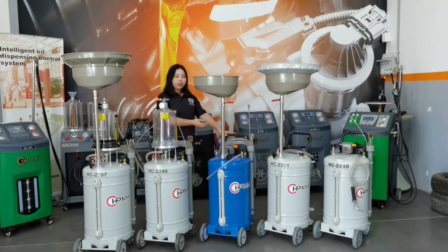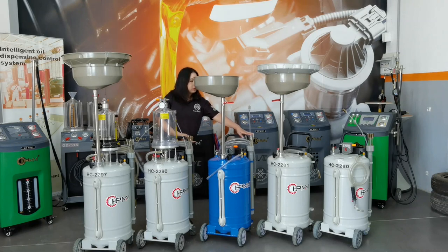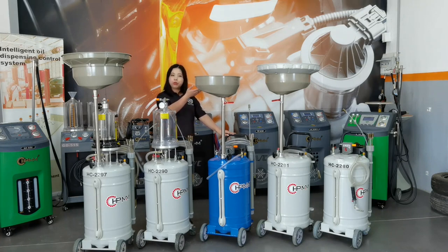Model HC2285 is a pneumatic oil extractor with two functions. Use the dipstick tube to suck oil out from the car engine system, and it can also work under the car to receive the wasted oil.